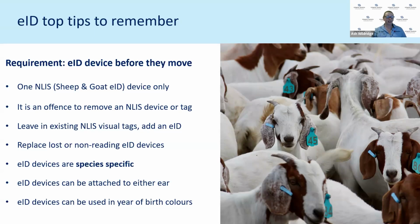Again, as mentioned before, an EID is species specific, and for sheep and goats, the EID can be put in the left or the right ear. It doesn't matter. And you can also get sheep and goat tags in any of the year of birth colours, same as the visual tags. And the pink post-breeder tags, again, have the same rules applied as with the visual tags.